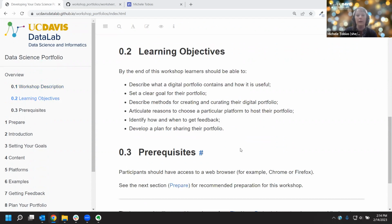By the end of this workshop, we want you to be able to describe what it means to have a digital portfolio. We want you to have a clear set of goals for that portfolio. You will have that because you're going to hear me say it like a billion times today. We also want you to be able to describe methods for creating and curating your digital portfolio, and be able to articulate reasons why you want to choose a particular platform to host that portfolio on.